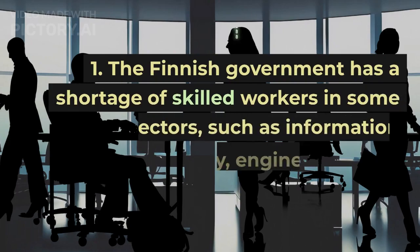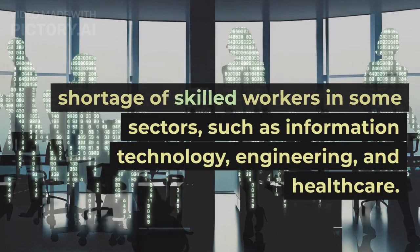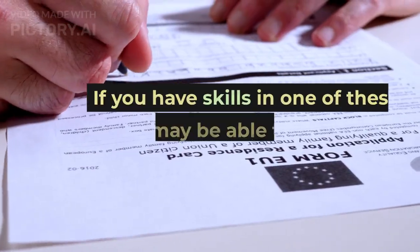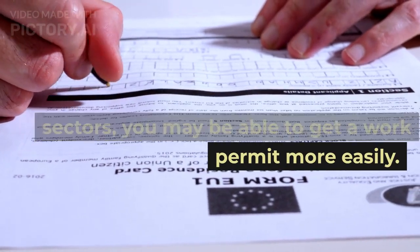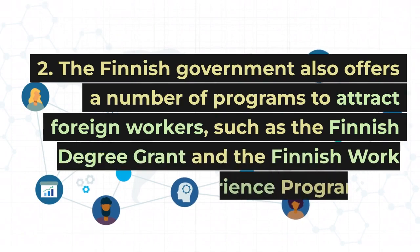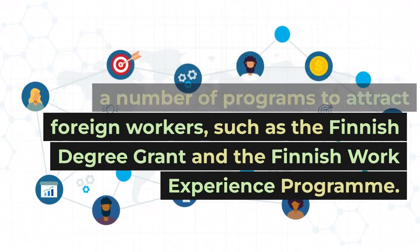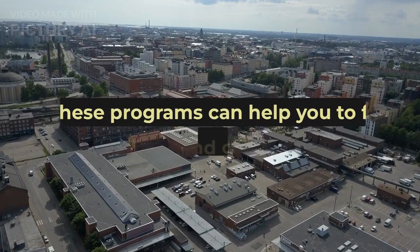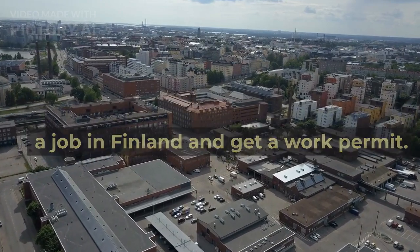1. The Finnish government has a shortage of skilled workers in some sectors, such as information technology, engineering, and healthcare. If you have skills in one of these sectors, you may be able to get a work permit more easily. 2. The Finnish government also offers a number of programs to attract foreign workers, such as the Finnish Degree Grant and the Finnish Work Experience Program. These programs can help you to find a job in Finland and get a work permit.